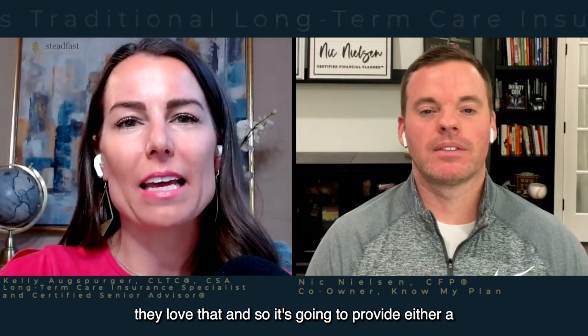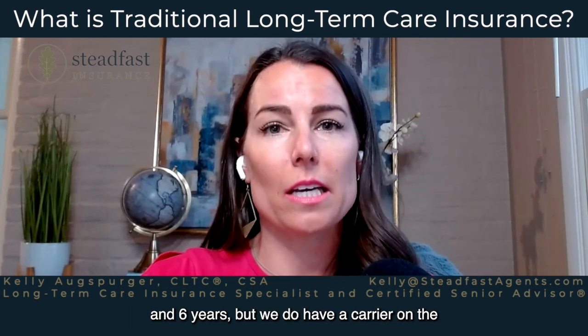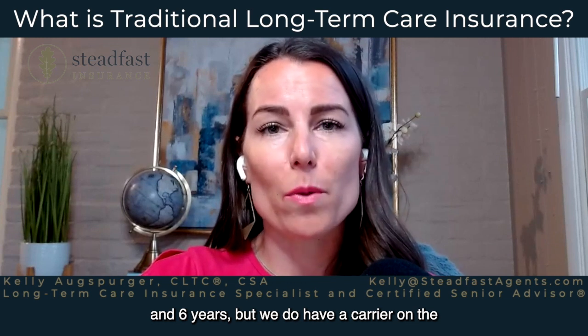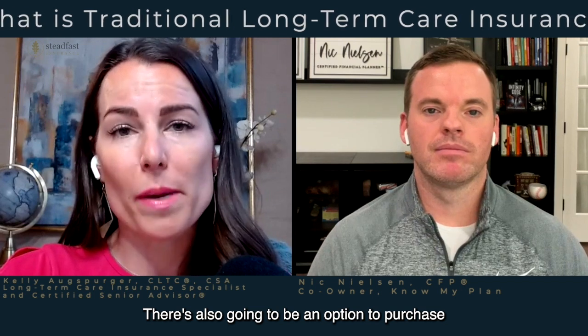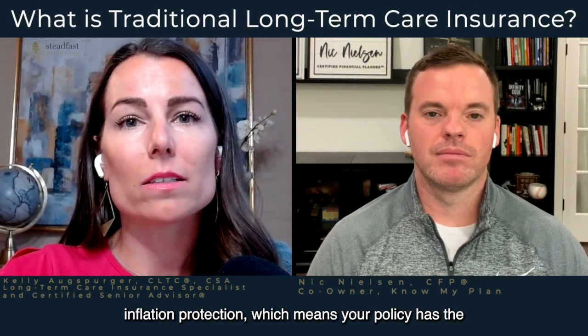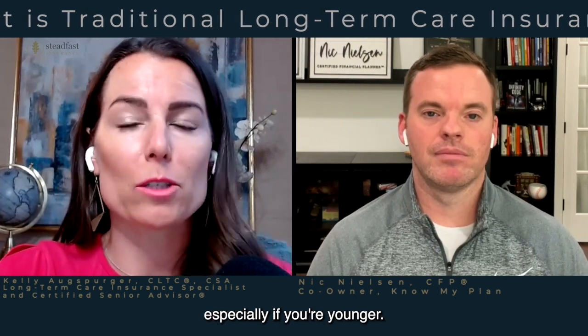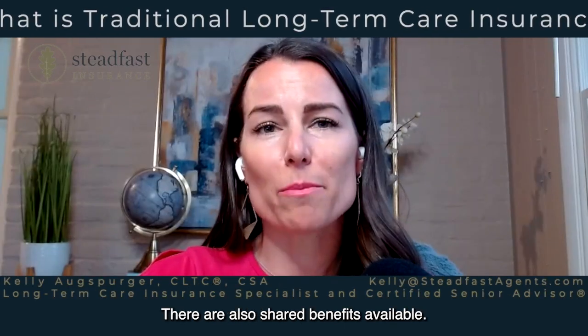And so it's going to provide either a daily or a monthly benefit over a period of time. And that period of time typically is going to be between 2 and 6 years. But we do have a carrier on the traditional side who still offers lifetime benefits. There's also going to be an option to purchase inflation protection, which means your policy has the ability to grow over time, which is important, especially if you're younger. There are also shared benefits available. So if you have a partner or a spouse, you are able to also share benefits with them.